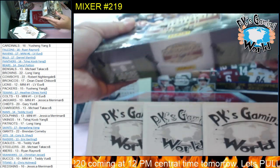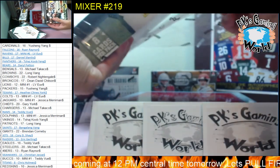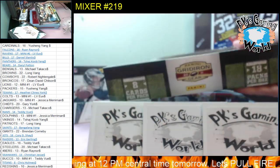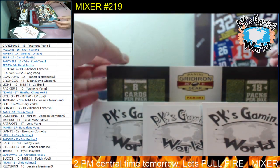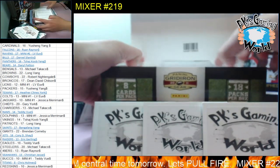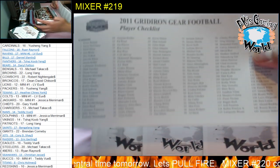So there's 18 packs. 2011, a lot of good years, a lot of good rookies. I think there's like 7 or 8 rookies or something like that. I think this is a checklist for redemption.